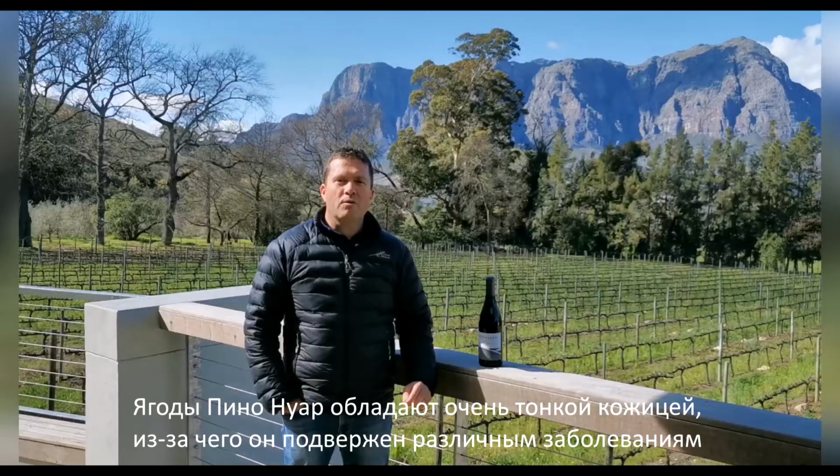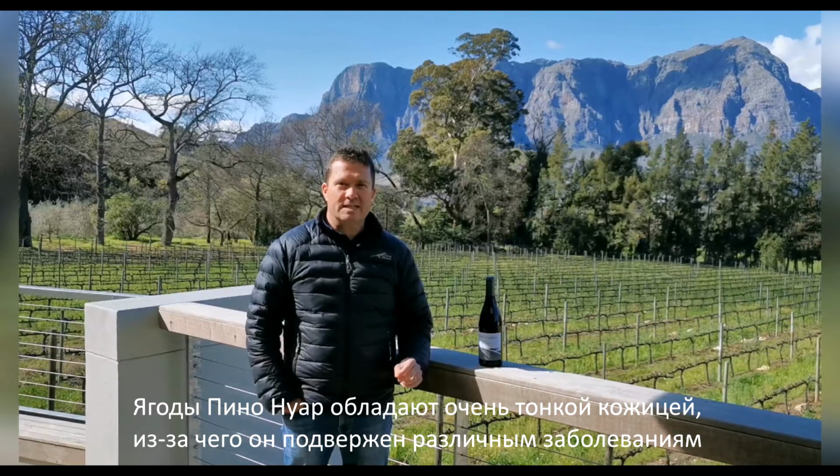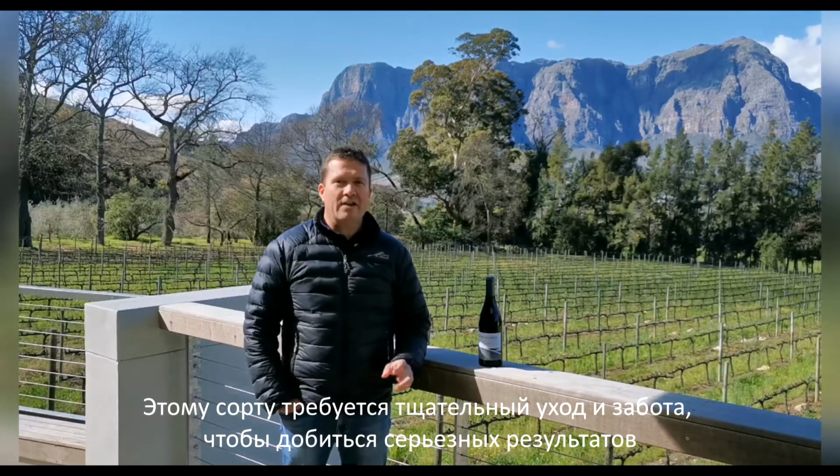We are the third area in the world for hectares of Pinot Noir. After Champagne and Burgundy, there is Oltrepò, that is the third largest area for growing Pinot Noir in the whole world. Pinot Noir grape has a very thin skin and it is susceptible to disease. It therefore needs a lot of care and attention to make sure you can get the best results.